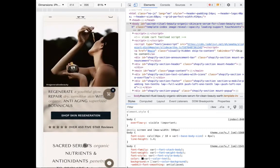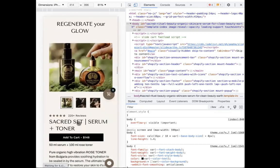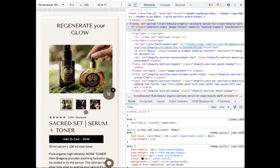They don't really need to explore, because that shop skin regeneration scrolls them down to sort of like, and I guess you can add to the cart here, and all of the clicks here actually go to the product page. But what do you feel about keeping them on this page versus taking them to the product page?